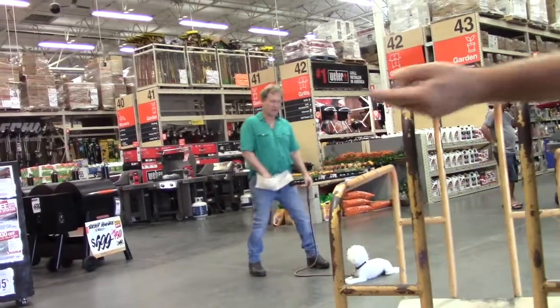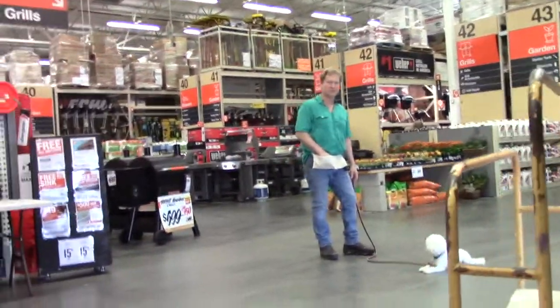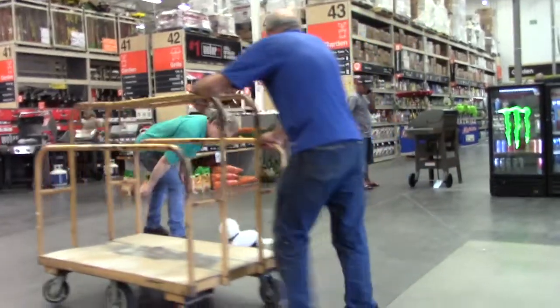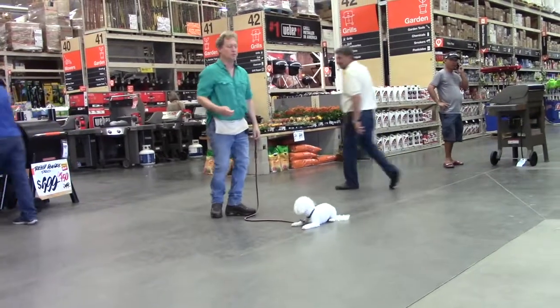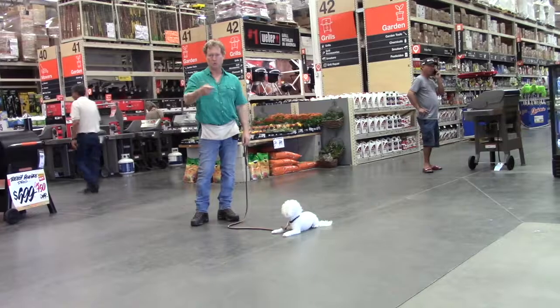Uh-oh, giant cart coming our way. They stop at the most inopportune place. Yeah, just shoot around them. Just walk so that you can see around it. Good. You see how he's looking at me? Catch that? Good. So practicing here has taught him to be averted to distractions.